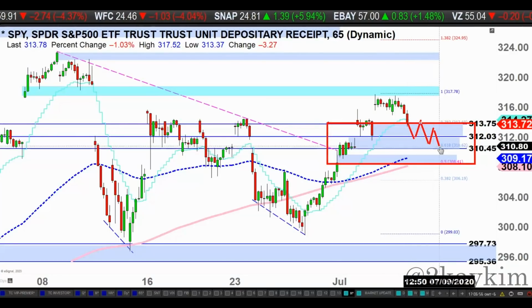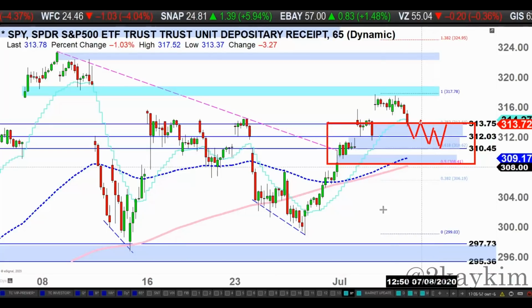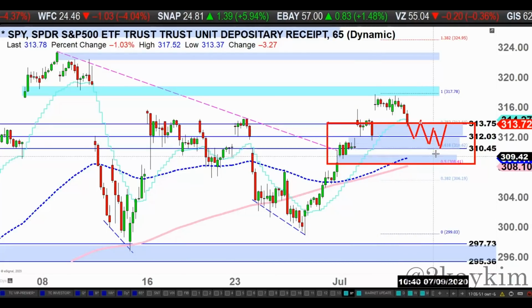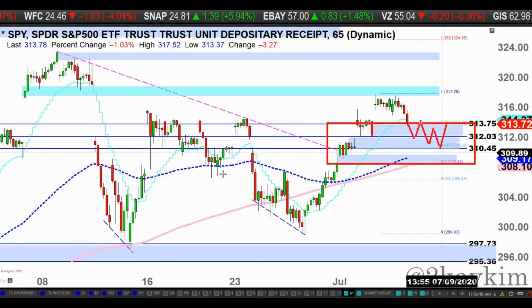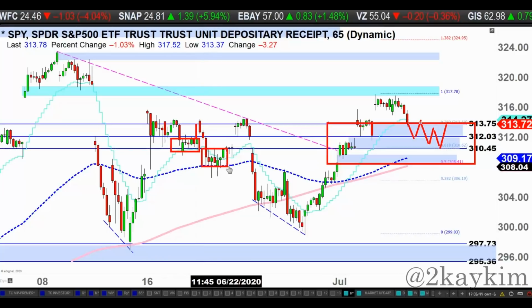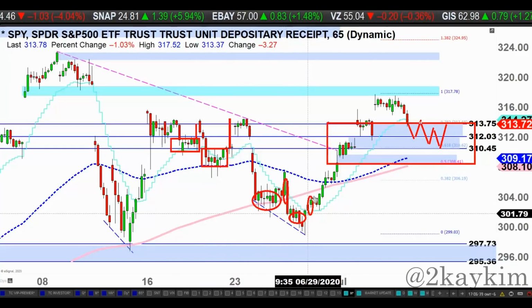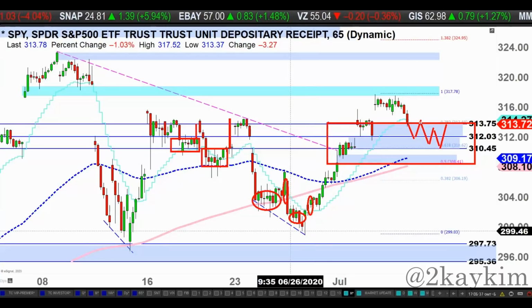And you know what happens when you let buyers hang around? They like to make things a little bit hectic for the sellers. You let them hang around here, they bring it up. This kind of action makes things hectic for the bears, right? Because bears don't like that. They don't want to see any slow down in their downturn.